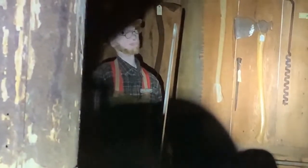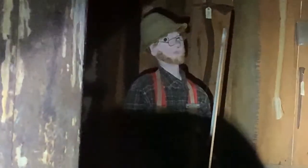So this is the spirit box recording I got from the wagon shop, and the docents at the museum have said that they've seen this guy back here move around sometimes.